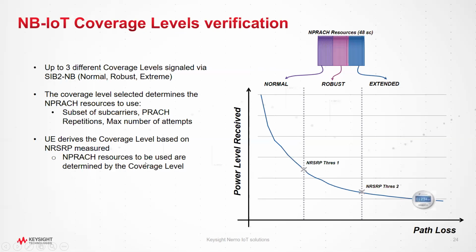And really, this is based on different RSRP thresholds. So as the RSRP were to degrade, if you started seeing really low RSRP, like say negative 130, negative 140, as you go poorer and poorer, you would start seeing more repetitions based on the coverage enhancement level that is selected at that point.